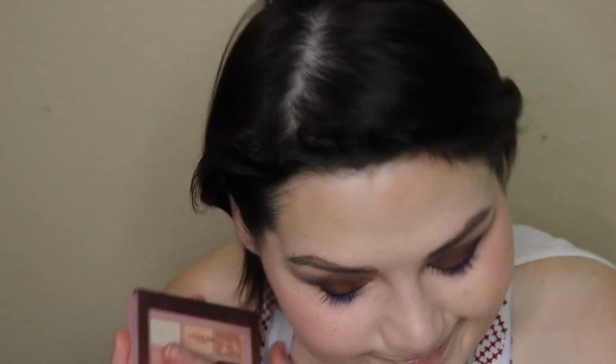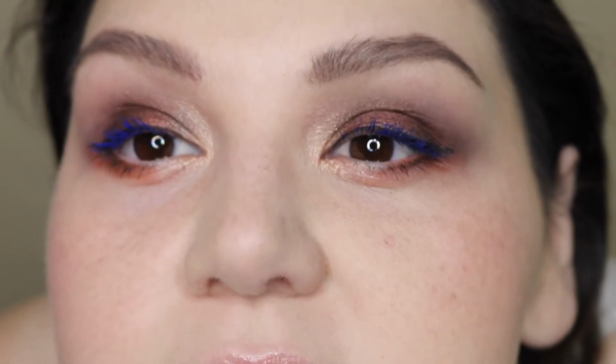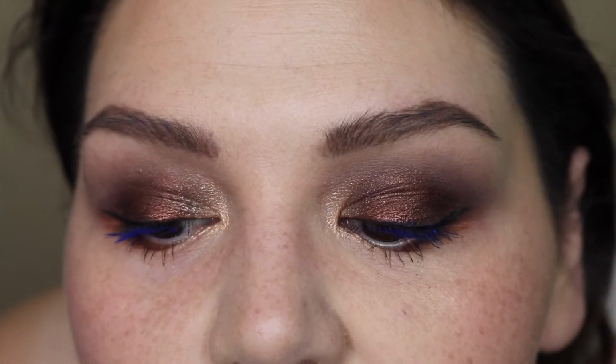However, when it goes on the eyes, you see how patchy that looks in my crease and that cooler brown tone? This beautiful shimmer quality, that bronziness, faded away. And I don't know what happened, but what is more of a warmer tone eyeshadow all of a sudden turned very cool on my eyes.